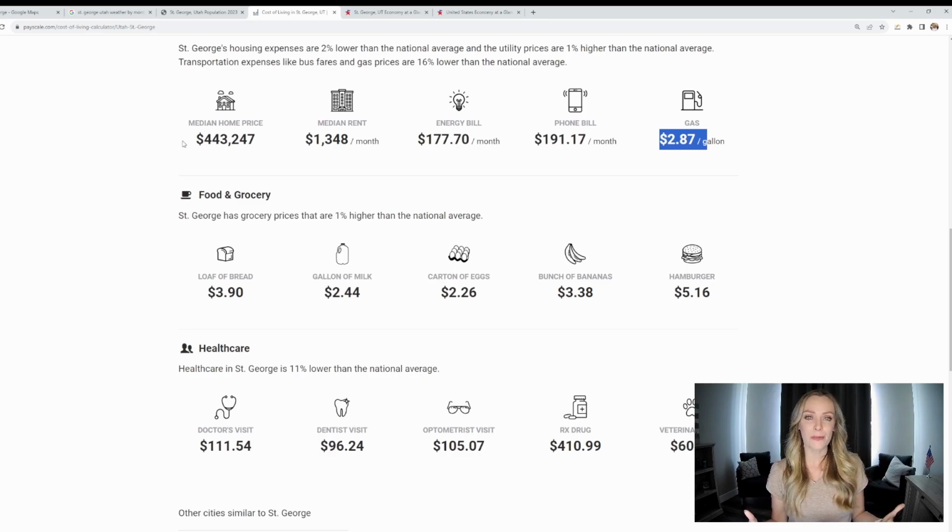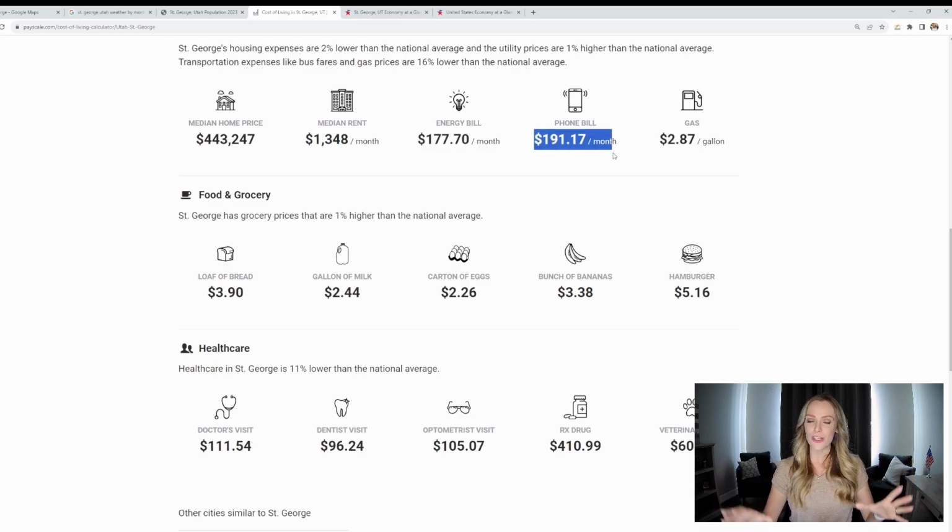I will talk a little bit deeper as far as housing prices go on the next slide, but really quickly, your average energy bill is going to be just under $200. Your average phone bill, same thing, just under $200. Remember, these are averages, so you're going to have some higher, some lower. Loaf of bread here, $3.90. That's pretty comparable to what I'm seeing. Same thing for a gallon of milk, $2.44.